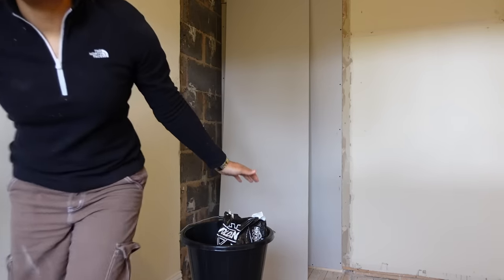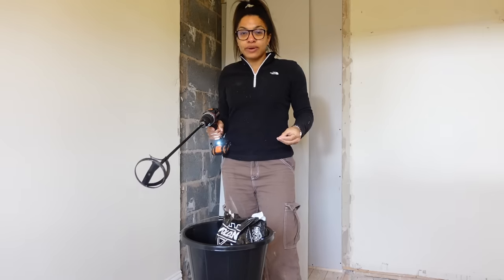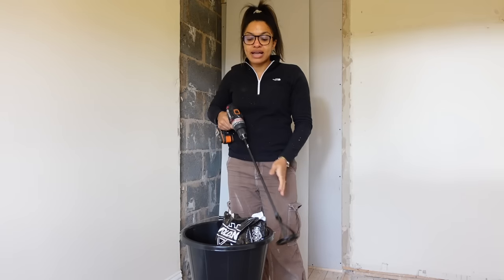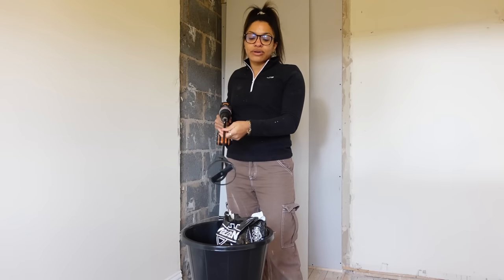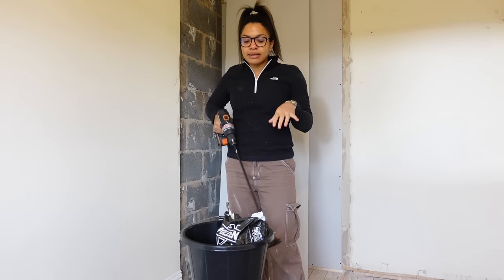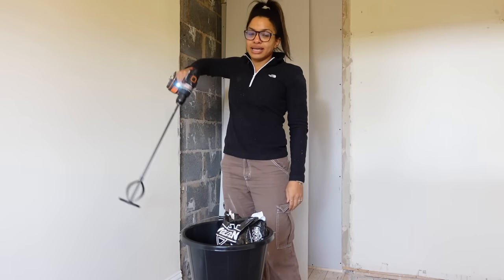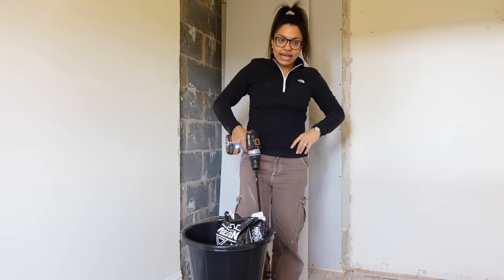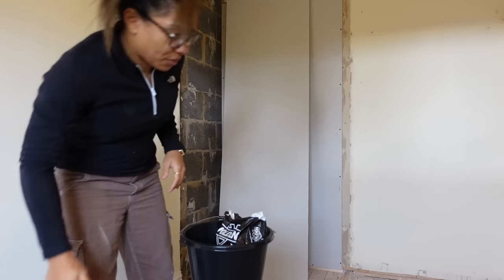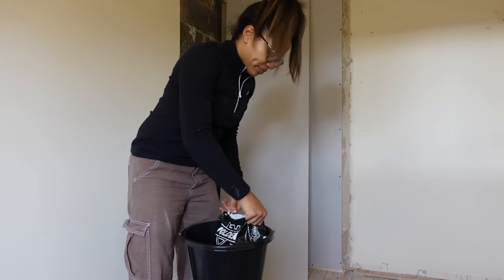I also have this, and I think this is called a paddle mixer. These are like 15 quid from B&Q, and they're really handy if you're ever mixing up large pots of paint, things like cement, concrete, plasterboard adhesive, any kind of tile adhesive that you've got to mix. It's really good because you just attach it and it does all of it for you. You've just got to literally stand there. So I don't need a lot of it, so I'm going to try and mix up a small portion.